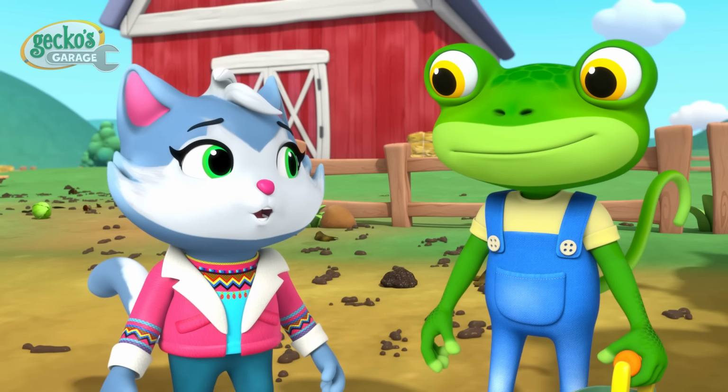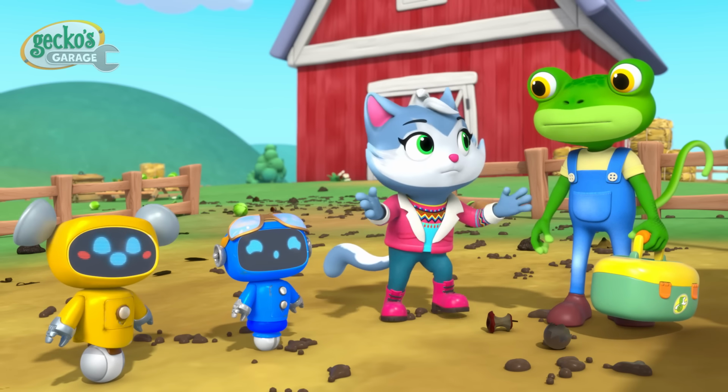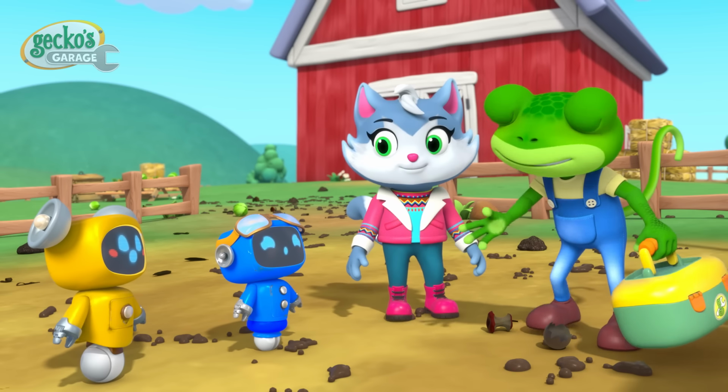Trevor's vegetables won't grow big and strong without compost. You can fix the spreader, right, Gecko? We can fix anything if we work together, right, Mechanicals?